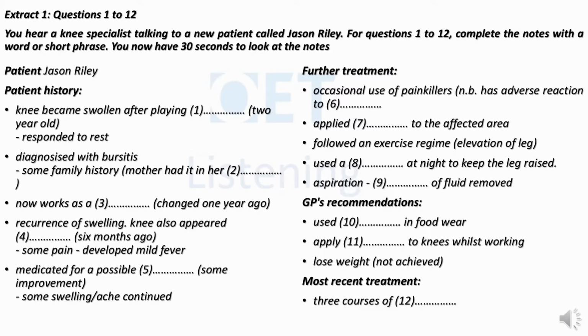Right. So I was okay for a while. Then about a year ago, I got a new job. I used to be a painter and decorator, but I retrained as a carpet fitter. So I'm on my knees quite a bit. Goes with the job. And after a while, this must be about 6 months ago, the knee swelled up again. It looked really red this time, and I had a sort of dull pain as well that got worse. Okay. Also, I felt slightly shivery and feverish. The GP said I probably had an infection and gave me some antibiotics for 10 days or so. That seemed to do the trick, and I felt much better, but the knee was still a bit swollen, and it ached sometimes. Did you try painkillers?